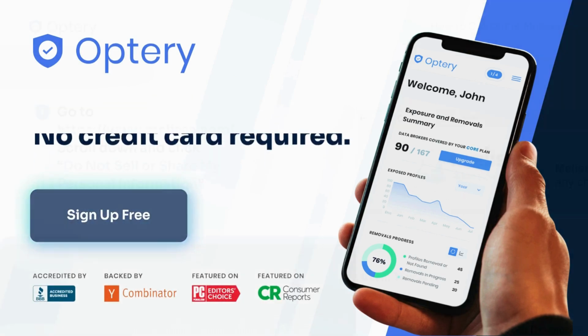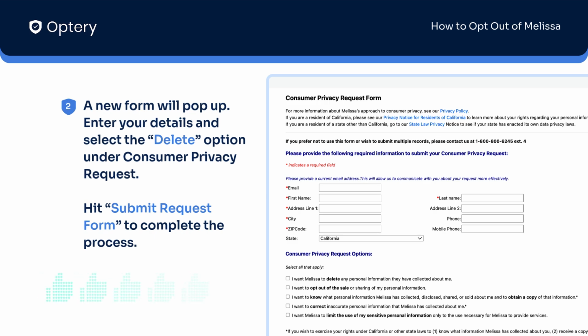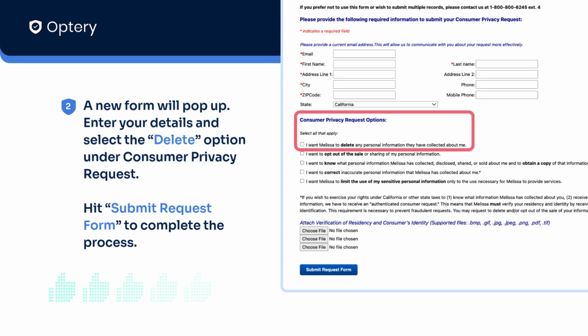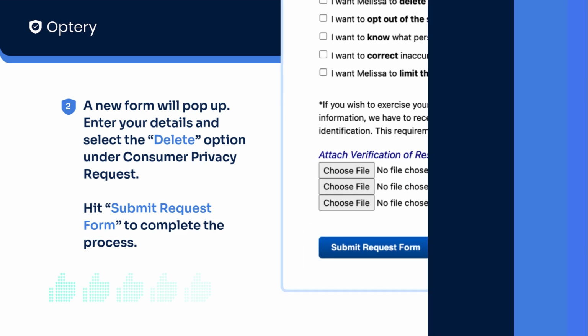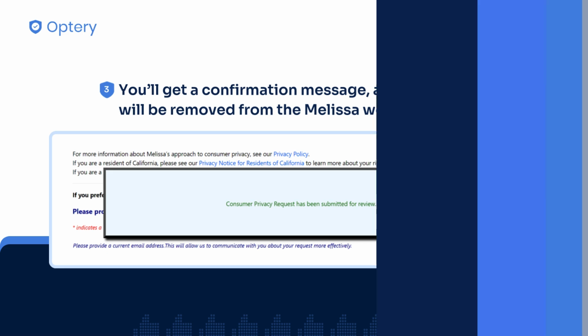Go to the Melissa homepage, scroll down and click Do Not Sell or Share My Personal Information. A new form will pop up. Enter your details and select the Delete option under Consumer Privacy Request. Hit Submit Request Form to complete the process. You'll get a confirmation message and your info will be removed from the Melissa website.